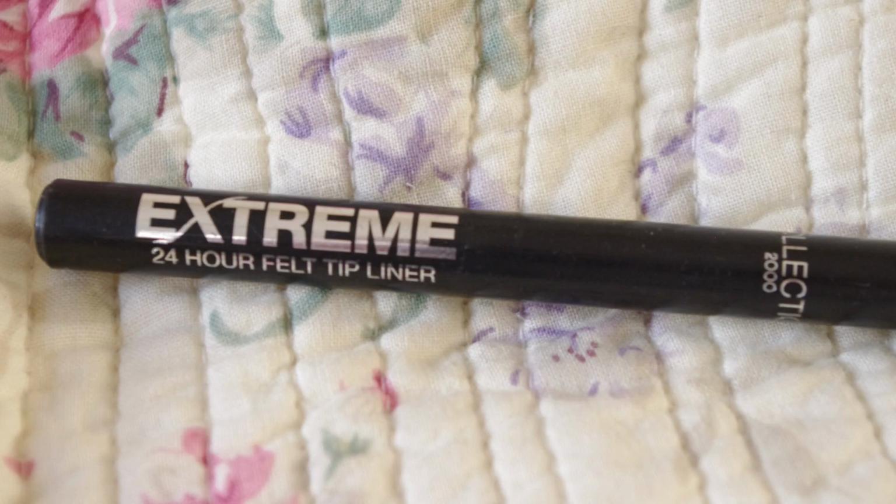My favourite eyeliner of the year has been my Collection Extreme 24-hour felt tip liner, and because I've already filmed this section I've already got the swatches on my hand, and it's so pigmented. Because Collection is a very cheap, as in money wise cheap brand, this costs maybe £2.99, and I have been back and repurchased this so many times because it just does the job so well. It's really pigmented and you can get such a nice precise line with it, and I also think that felt tip liners are so much easier than liquid liners.